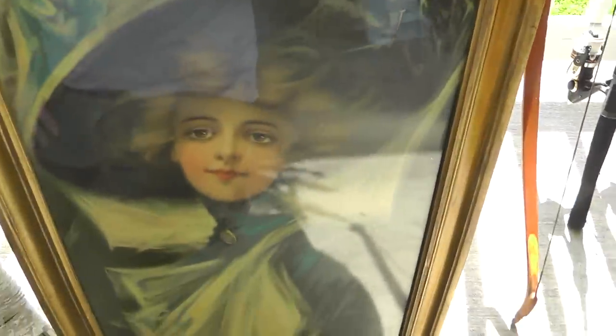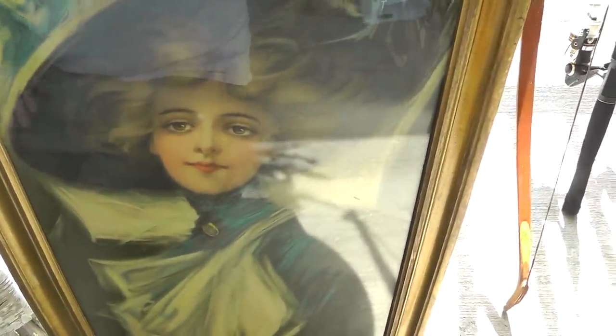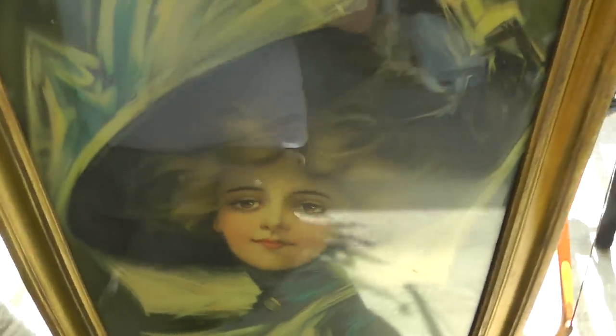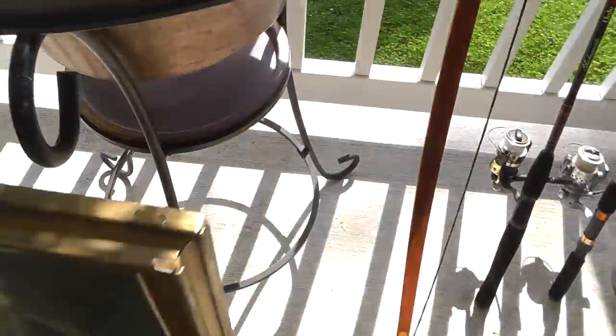Got a nice little picture here. Vintage print. Got a busted corner of glass, but signed. Can't really make out the signature, but nice little, like a Gibson Girl look to it. Probably from the early 1900s. It was $5.